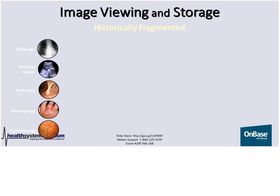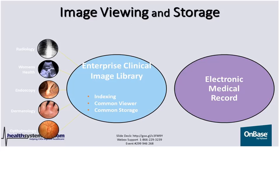So let's start with the circle around images. Historically, our view of images is very fragmented. We acquire images through a variety of means. They may be traditional radiology images, they may be ultrasound, endoscopy images, light images through dermatology, and things like fundoscopic images obtained through specialty devices and specialty cameras. And what we've tried to do at the clinic is avoid the issues that we traditionally see with access to these images, where they're perhaps stored at the point of acquisition but not readily distributed to all users.